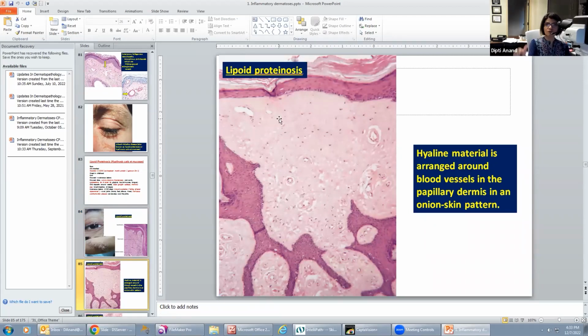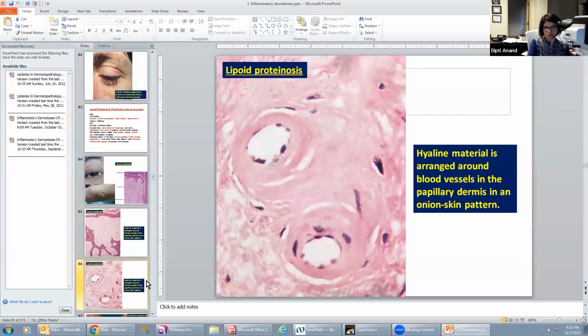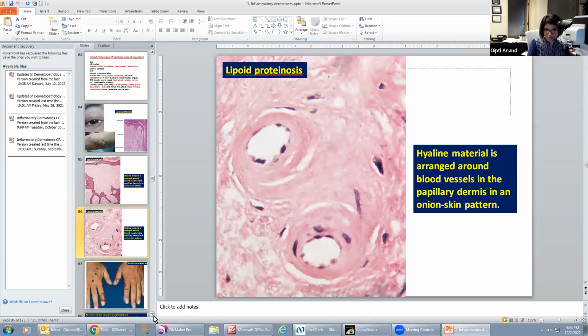The difference from amyloid is that amyloid stains with Congo red, but it does not contain lipid. This will stain with Congo red, but it also contains lipid. So it's more of a board-relevant question that they can ask you. But this kind of concentric pink deposition around the vessels, oriented perpendicular to the epidermis, is very classic for lipoid proteinosis. So they can ask you questions regarding that.